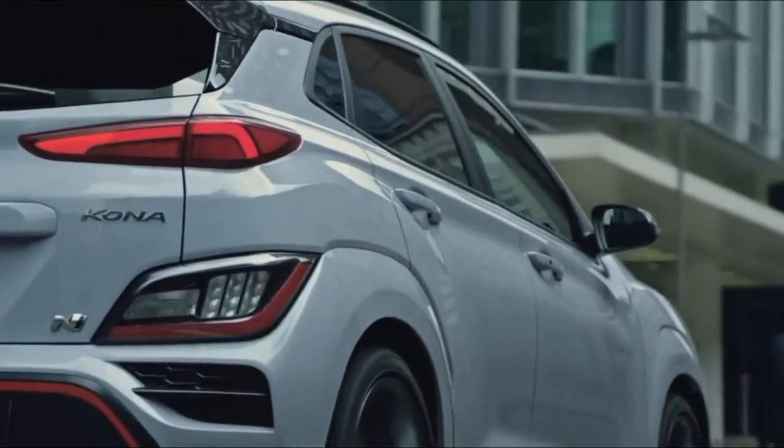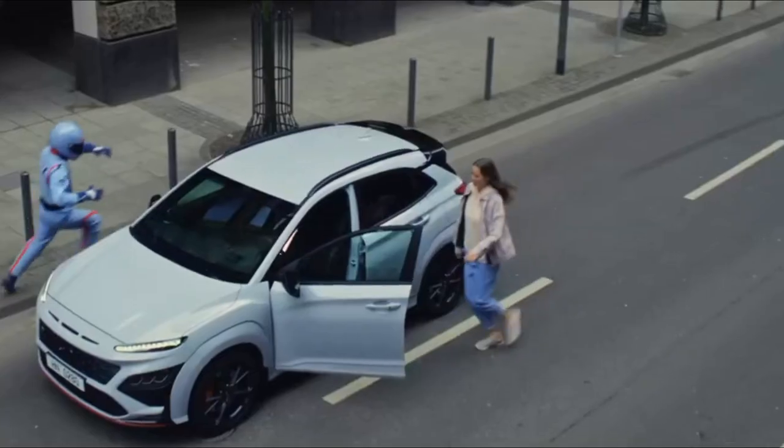It's so great to drive Kona N. Maybe we can share this feeling with someone. Hey, N-man, let her take the wheel.